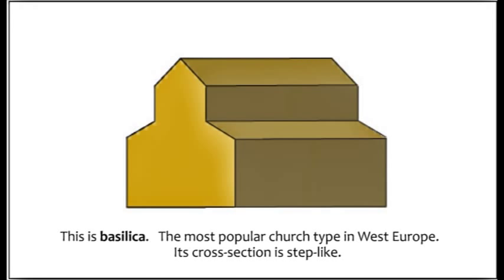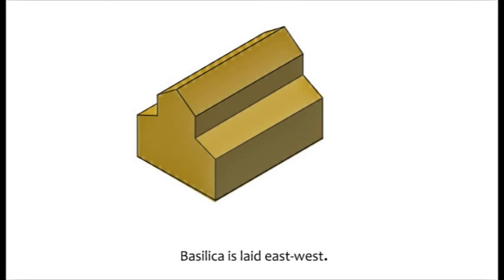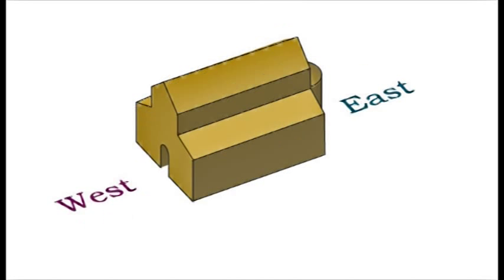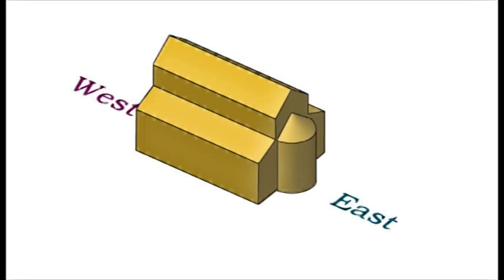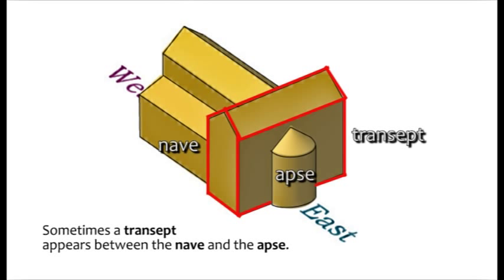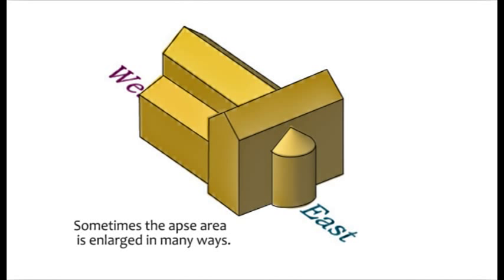This is basilica, the most popular church type in West Europe. Its cross-section is step-like. Basilica is laid east-west. The west side has the main entrance and the main facade. The east side, that faces the direction of Jerusalem, has the apse, liturgically the most important area. Sometimes a transept appears between the nave and the apse. Sometimes the apse area is enlarged in many ways.